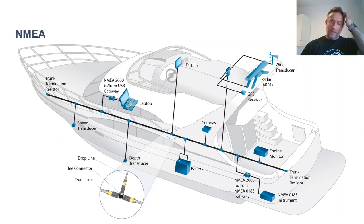So for the basic overview, we have the NMEA network here. So it's a bus system. In the old days it was a serial bus. It is going completely through the whole ship. And it's connected with taps to the devices. So this is an old serial system.